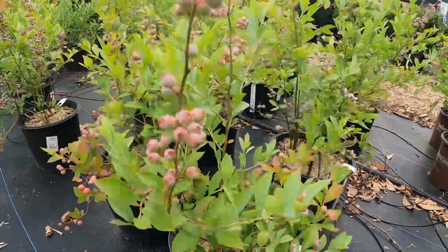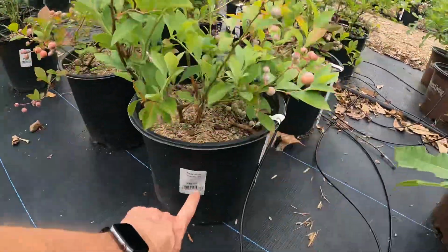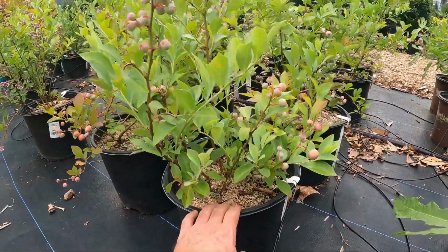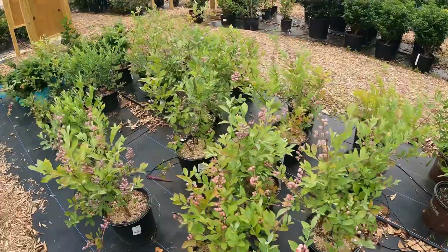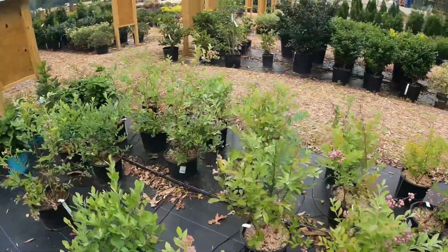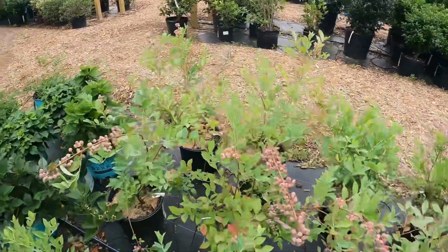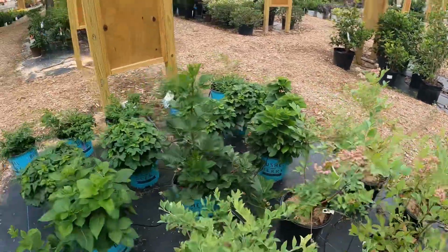Oh yeah, that's good stuff. So this is named Premier Blueberry. Oh, damn, that is tasty. And just look how many there are. I'm glad we saw this over here. These things are loaded down.